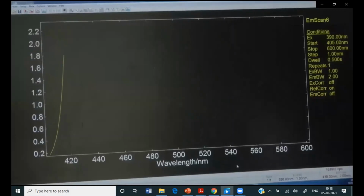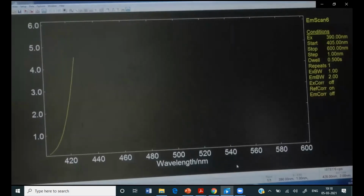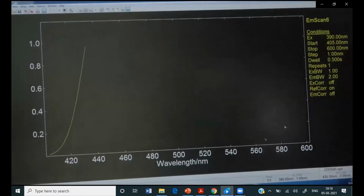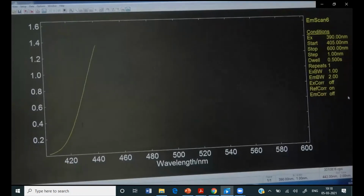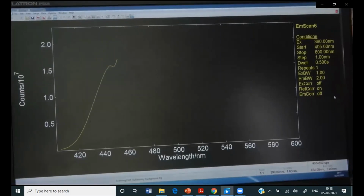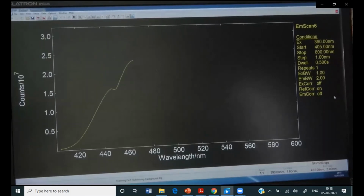Okay, the same drill as the emission spectrum was collected before. Again, if you focus on the right side of the screen, all the scan parameters are given there. You can see now excitation has changed to 390 nanometers. The start now is from 405, the stop is 600. Again, the step size we have not changed. The dwell time is about 0.5 seconds, the same thing. The repeats, that means we'll be collecting only one spectrum.